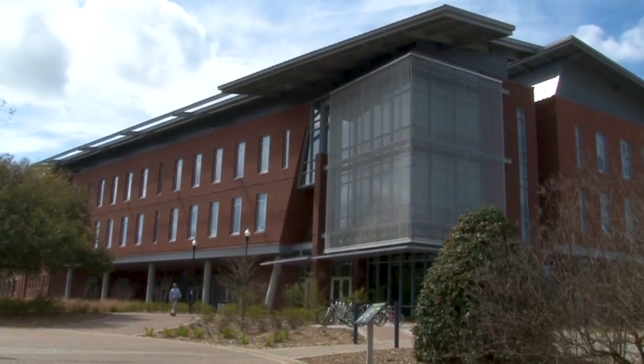So right now we're standing in our Interdisciplinary Academic Building, IAB for short, which is one of our newest buildings on campus. It just opened fall 2018, so our students have been able to utilize it for a little bit over a year now. And as you can see, it's absolutely beautiful, stunning on the inside, but there are a lot of really amazing things that happen within the walls of this building.